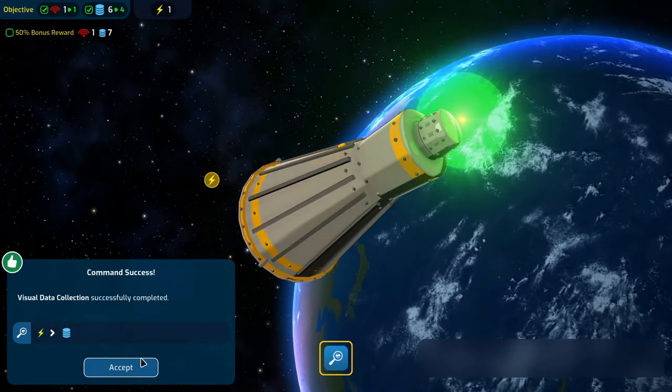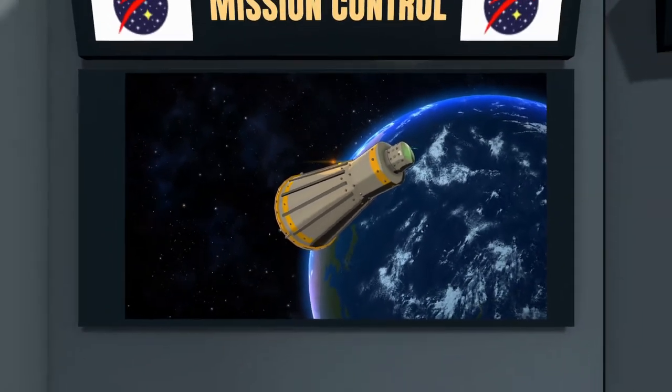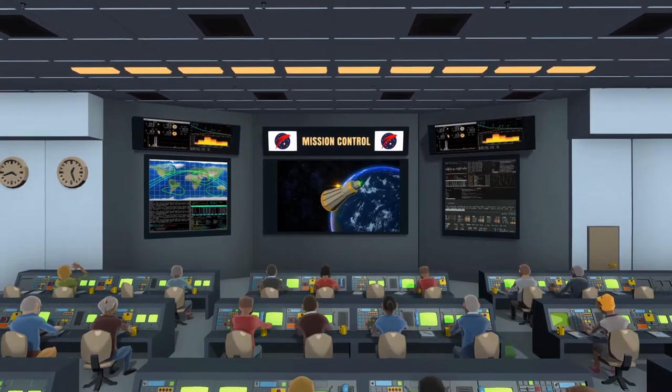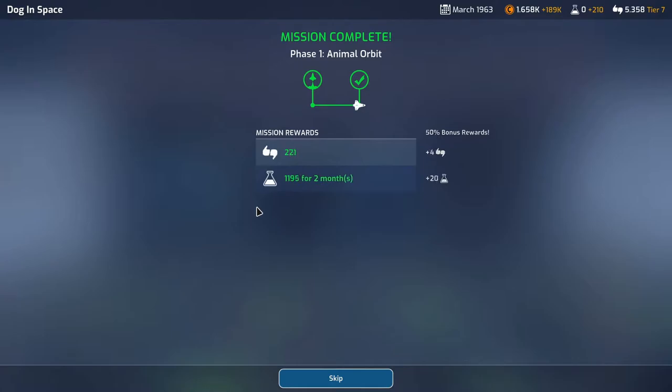And we didn't need to resist anything. Perfect. We got our 50% bonus reward. Fido is in space, and Fido is staying in space. Sorry about that, Fido. I'm sure you didn't sign up for it willingly. All right, 225 support and 1,215 science for 2 months. That is awesome.